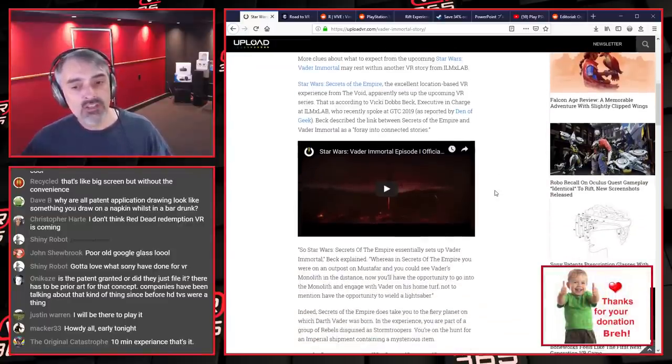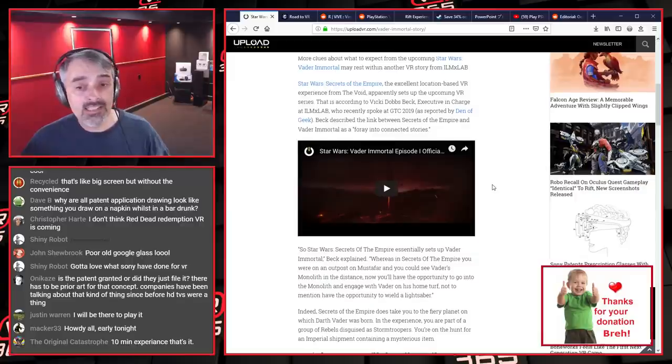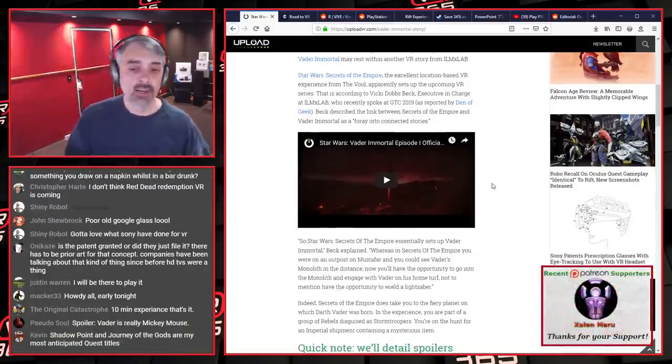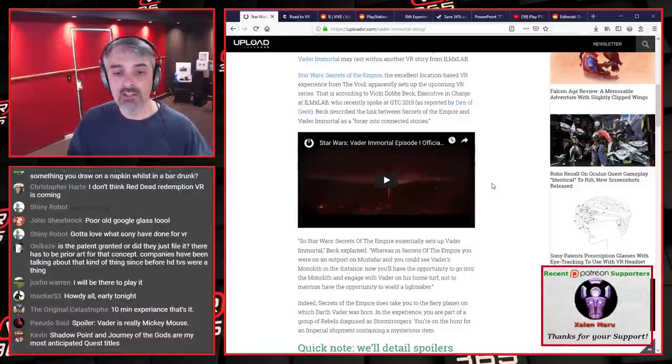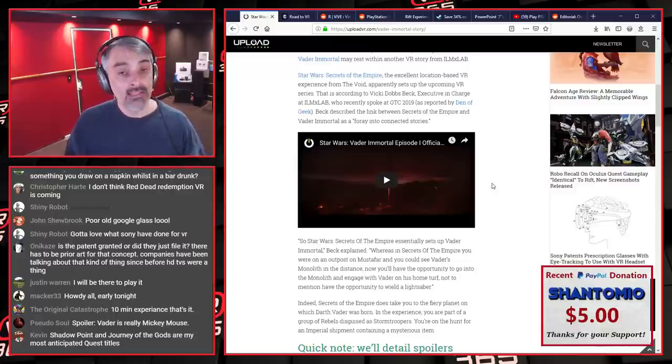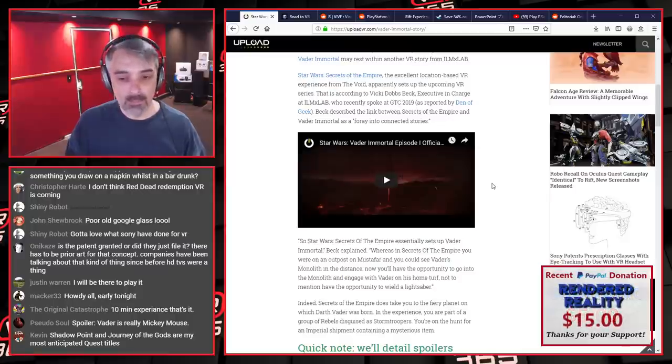So Star Wars Secrets of the Empire essentially sets up Vader Immortal, whereas in Secrets of the Empire, you are in an outpost on Mustafar and you could see Vader's monolith in the distance. Now you'll have the opportunity to go into the monolith and engage with Vader on his home turf, not to mention the opportunity to wield a lightsaber, the dream that everybody has always been dreaming.